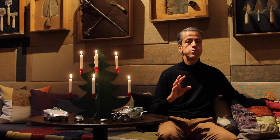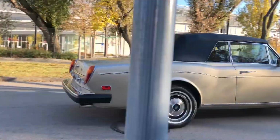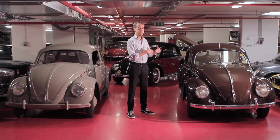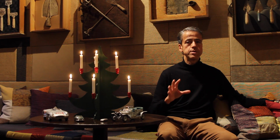Perfect bridge to our next car, because Jay often talks about automotive royalty, and we now have in our portfolio a fantastic Rolls-Royce Corniche Cabriolet, which is just that. Then I mentioned seeing double and triple. Well, we have 2 fantastic early low-light Karmann-Ghia and 3 split window Beetles that we're now offering for sale. I'll put a link to the videos down below.